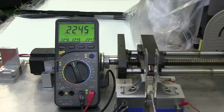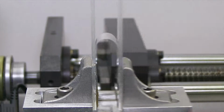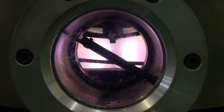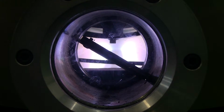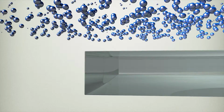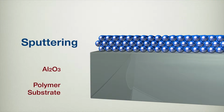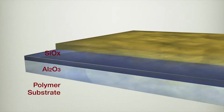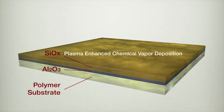Our research team developed a technology that manufactures superior barrier films more economically using both sputtering and plasma-enhanced chemical vapor deposition methods. It is a technology that forms an aluminum oxide transparent thin film on the polymer substrate using the sputtering method and a silicon oxide thin film on it by using the PECVD method.